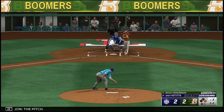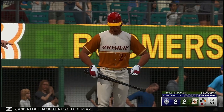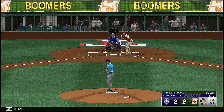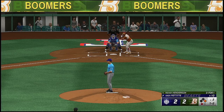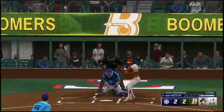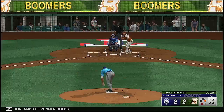The pitch. Swing and a foul back. That's out of play. In the dirt, and the runner holds.